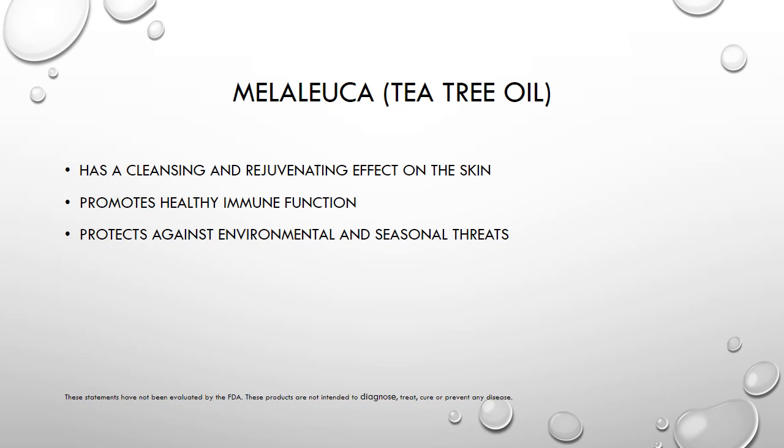You can also inhale tea tree, but it has more of an antiseptic smell, so some people may or may not like it. I've also used it to clean my earrings, just as a non-toxic earring cleaner. And you can also take this internally, which you would do by putting it in a veggie cap. This again can be applied neat, but since it is rather strong, I would say mix it with a carrier oil.